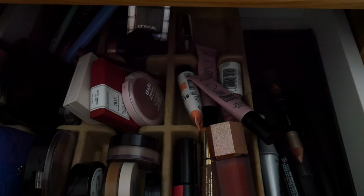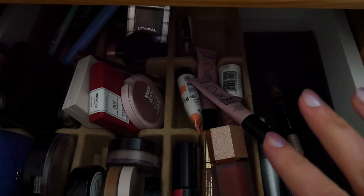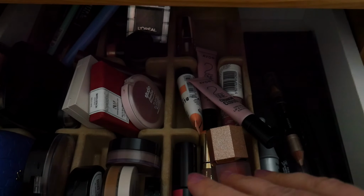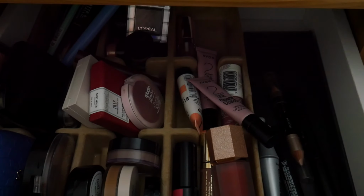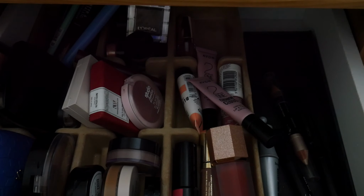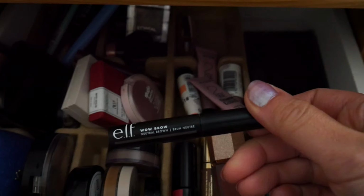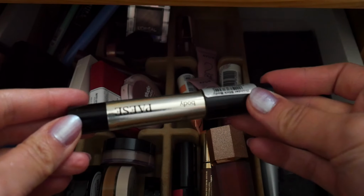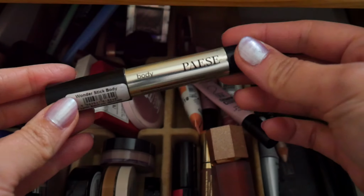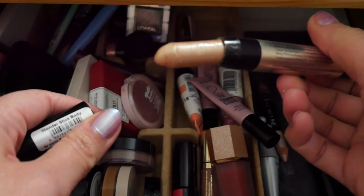This is a dark drawer, so hopefully you can see what I've got here. So got blushes, bronzers, some single eyeshadows and eyeshadow pencils. I don't think I'm going to take any on eyebrows over here. So for eyebrows, I think I'm going to take this, which is the e.l.f. Wow Brow. I think I'm going to take this as highlight, which is the Pizip Wonder Stick in shade Body.